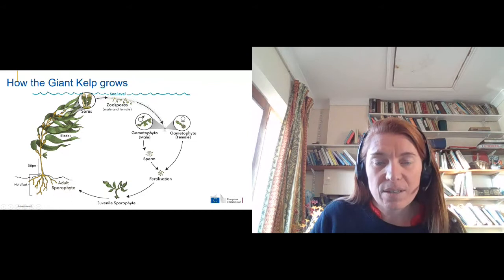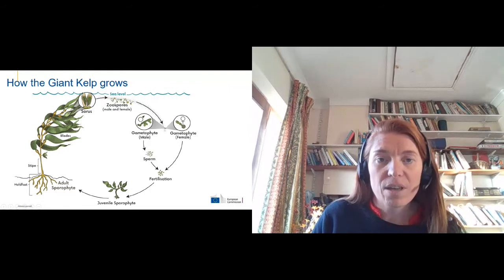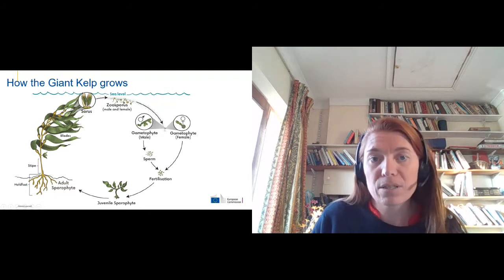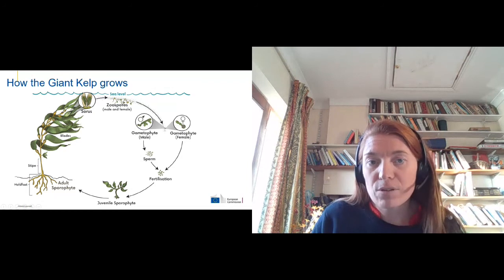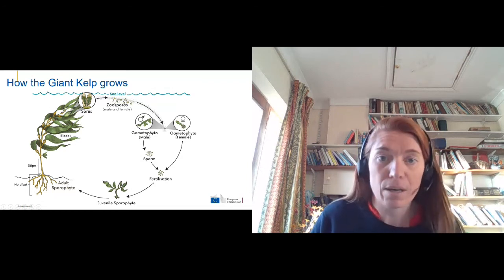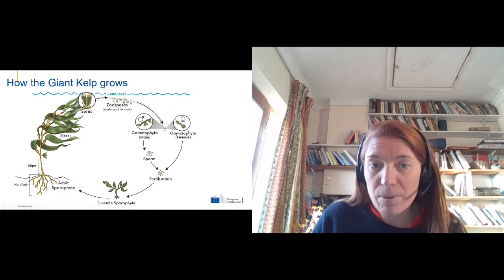And what happens is when a seaweed is ready to basically expel all of its spores, the light normally triggers it, and what ends up happening is you get these zoospores, which have the ability to move, and they get spat out into the ocean, and they can travel, in the case of the giant kelp, anything from a kilometer to 10 kilometers.